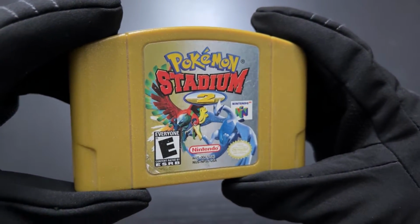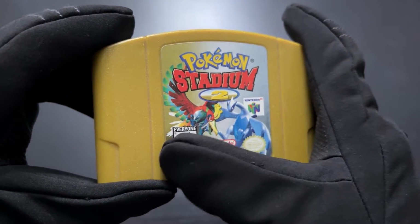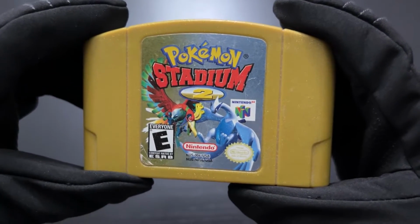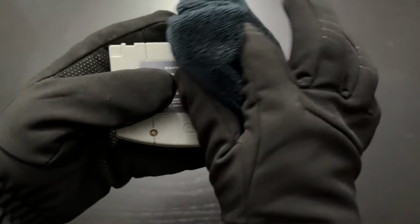I'm not a collector or anything, so if I can still read the label, it's as good as new in my eyes. There is some dust on it, but that's not such a bad thing when you consider what my Wii U from 2012 looks like. In all seriousness though, this thing is a little gross after being stored for decades.